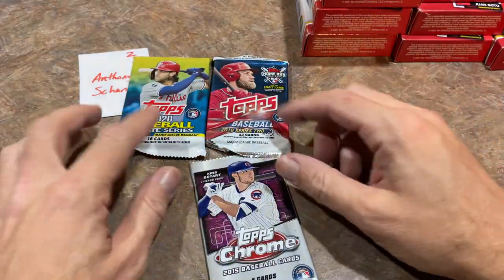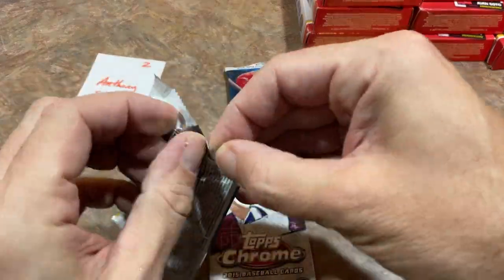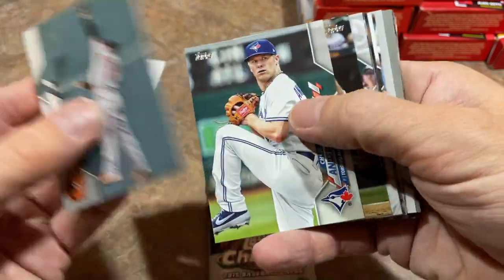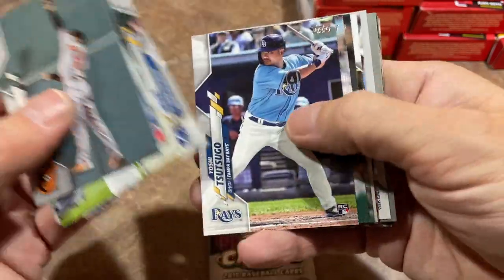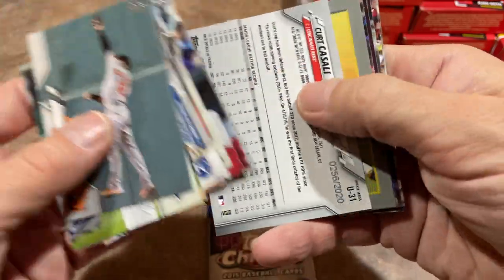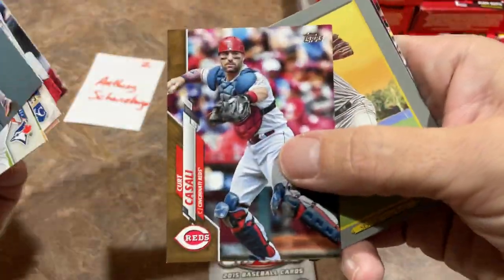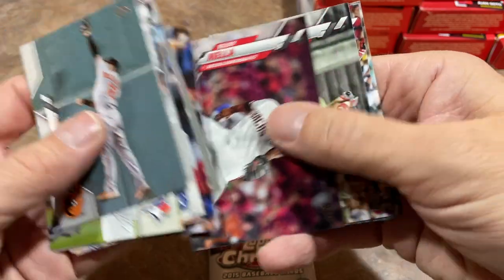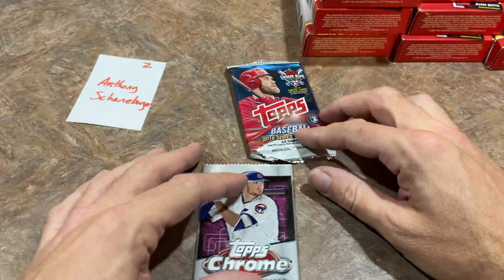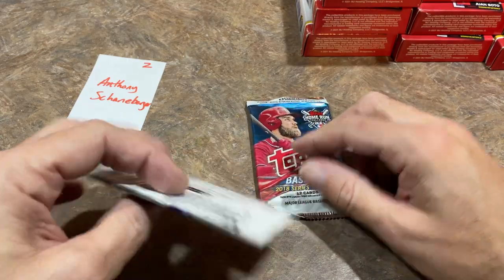Really nothing in that 2012 pack. Let's do the 2020 update pack and see if we can find Frank Schwindel or Randy Arozarena. Yoshi Setsugo just signed a deal back with the Pirates. He had a pretty nice season with us. Kirk Casale gold card. Hasn't really done anything, talking about Setsugo with anybody, but with the Pirates, he was pretty respectable.